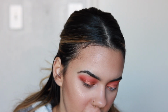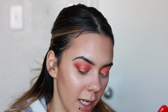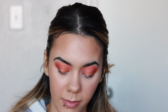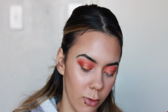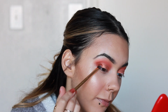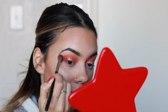Now I'm going to take the shade Embers and focus this one right back here because it's a little bit of a deeper shade, and it's going to go over those deeper shades where the cut crease kind of stops. And then take that pointed angled brush again with those deeper shades that we had, Ignition and Disrupt, and put that over top, because you want your outer corner to definitely have more definition and depth. But you also want to go in with your fluffy brush and blend it out so it's not just a harsh line.